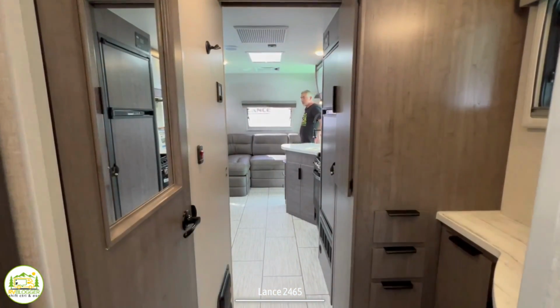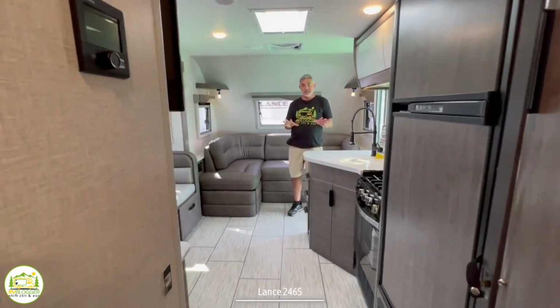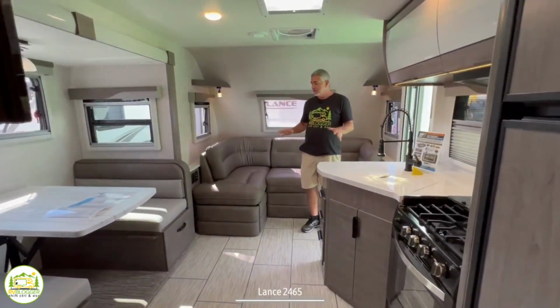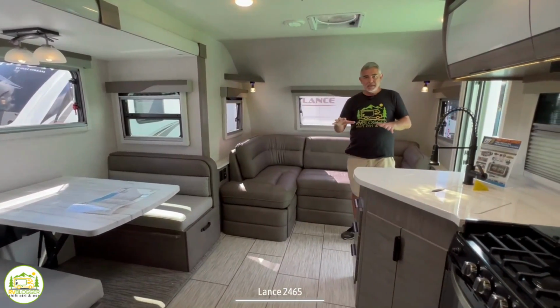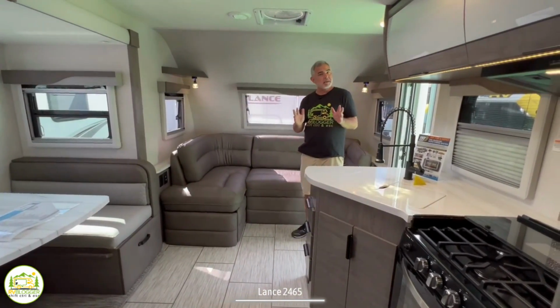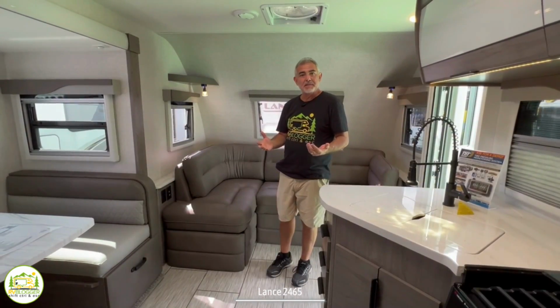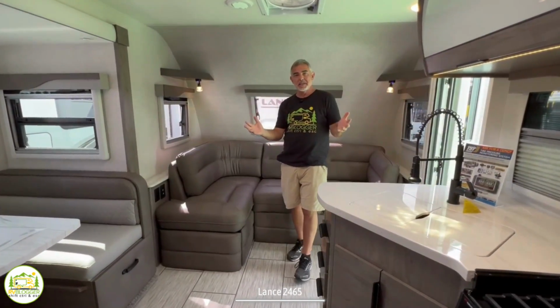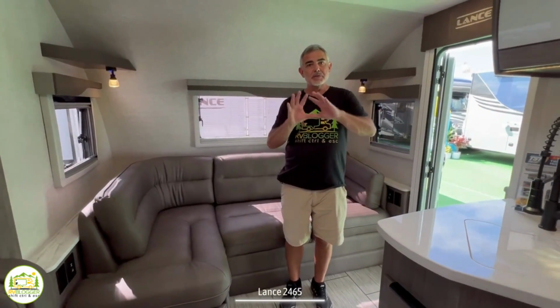Now, our first impression when we walked into this camper is that it feels really, really nice in here. We like the way that Lance has taken the living and dining areas and sort of combined them into one big room, but it does make a lot of sense the way they have things organized. We also like the fit and finish in here as well, because with a Lance camper, it just seems like they do everything right. And there are a lot of little surprises throughout the camper as well, but we'll go through and review all those as we make our way through.